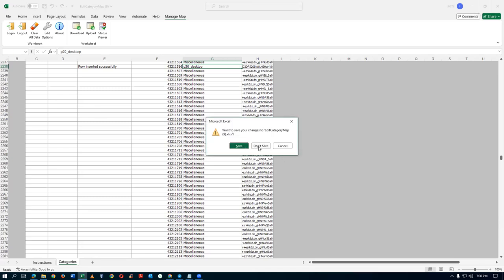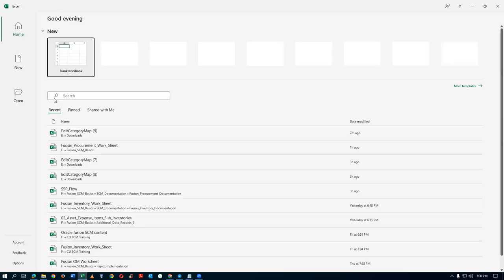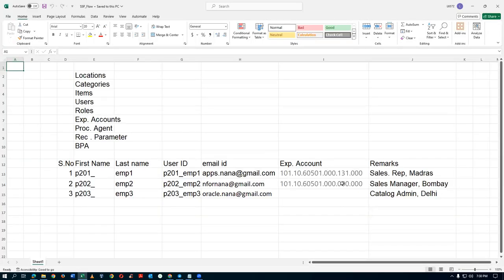No, save, don't save is okay, fine. We have, the activity is completed. Go there. And then we'll see the SSP flow now. Fine, open the SSP flow. Open the SSP flow here. What happens? This is the code.